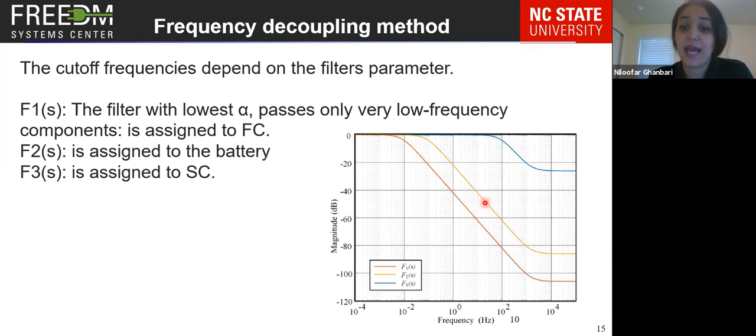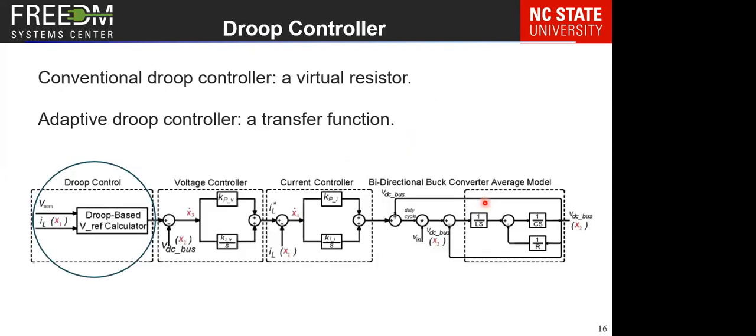Yes, they would definitely have different parameters if they have different dynamics, and these parameters are selected according to the stability of the system. So we are taking care of the stability point of view, and we have the mathematical model to define these parameters. I'm going to explain them in the next slide. Good, thank you.